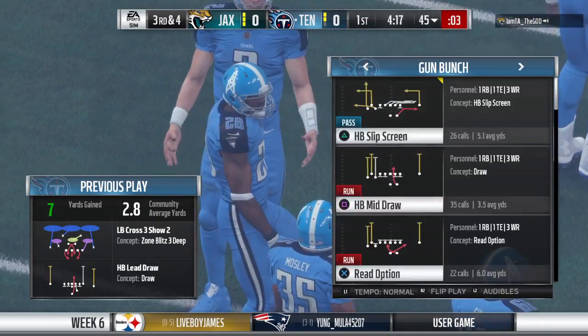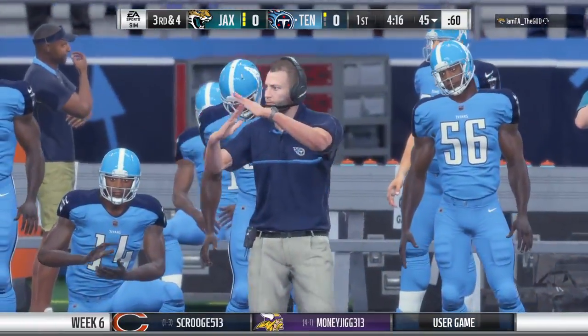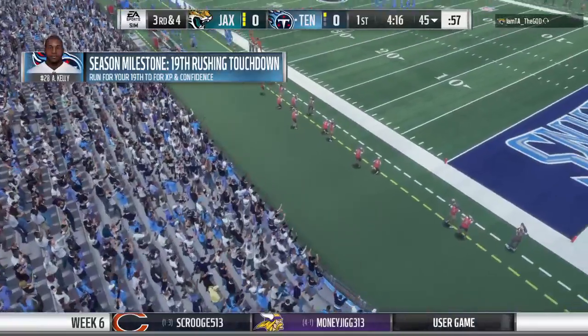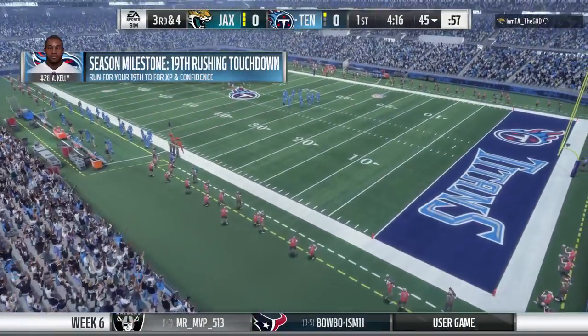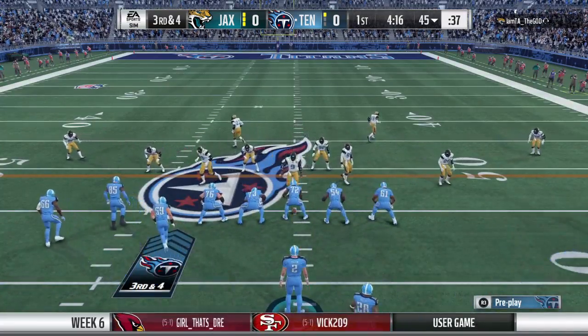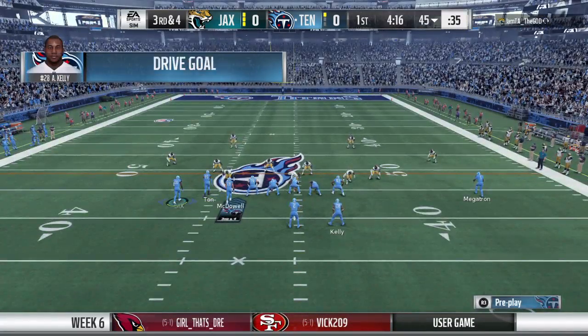The play clock's running down. And with the play clock running out, Sean McVay will take a timeout. And that's their second charge timeout here in this first quarter. They're down to 1 remaining. And defensively going with a dime set. 6 DBs on 3rd and 4.